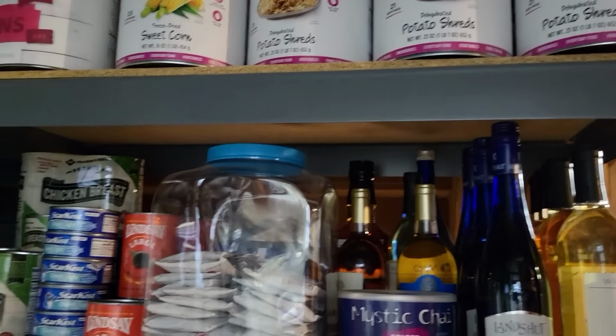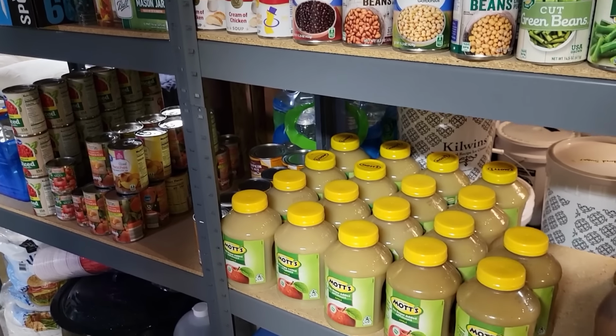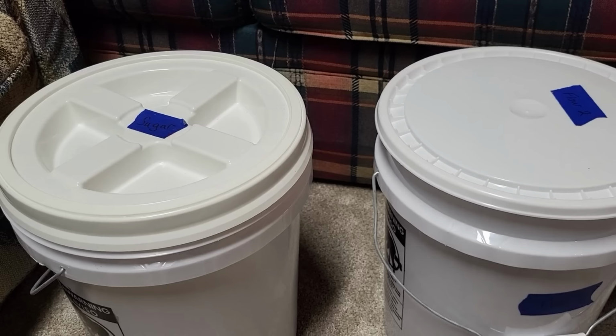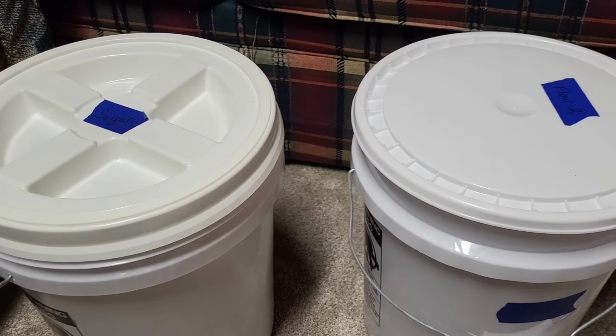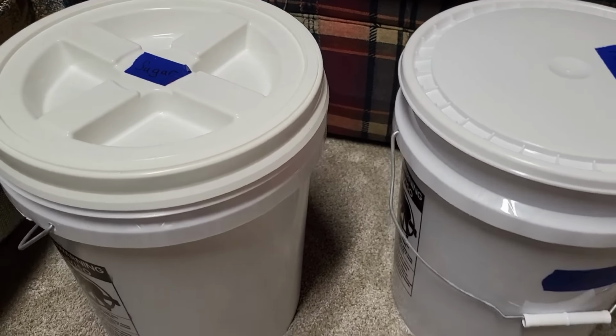All right, so those are my shelves here. Again, those two shelves, just going back down. Now let's talk about the last thing that I have down here, my buckets and what I store in those. This is really the last thing I have to show you of my stockpile before we chat a little bit more, but I do have some of these food storage bins.